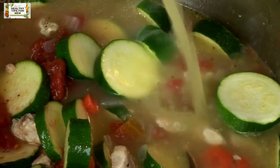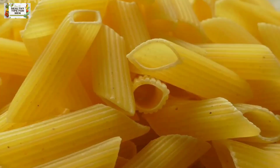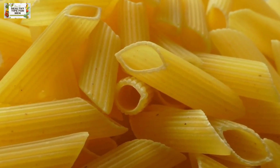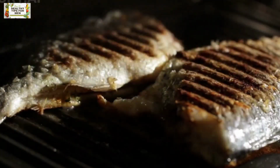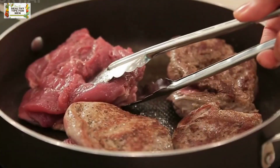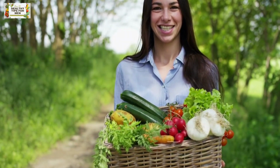How to make your diet more Mediterranean? You can make your diet more Mediterranean style by eating plenty of starchy foods, such as bread and pasta. Eating plenty of fruit and vegetables, including fish in your diet. Eating less meat. Choosing products made from vegetable and plant oils, such as olive oil.